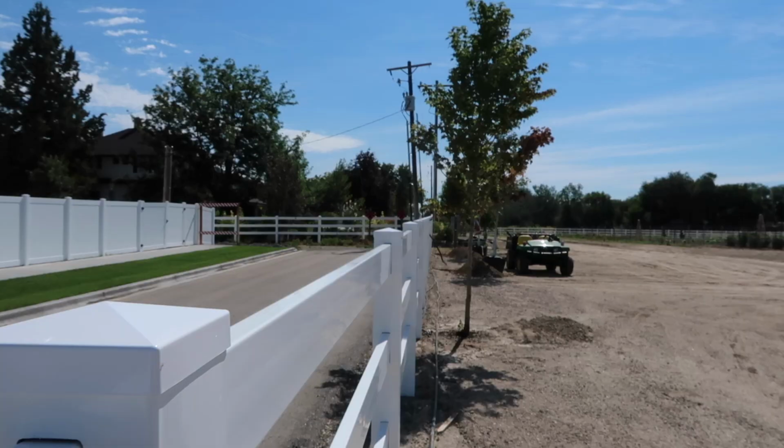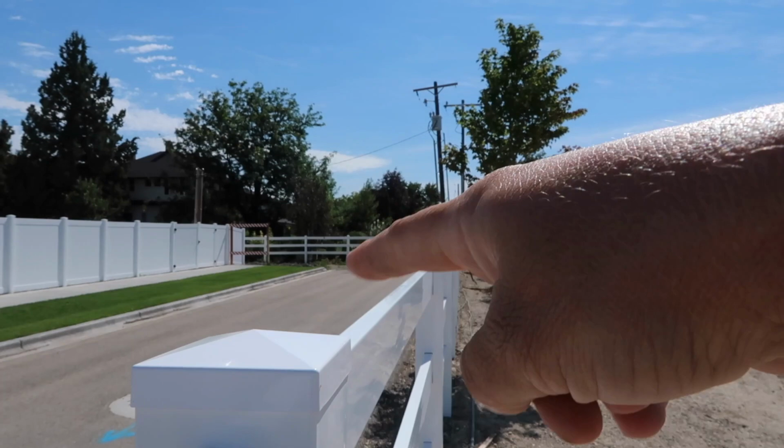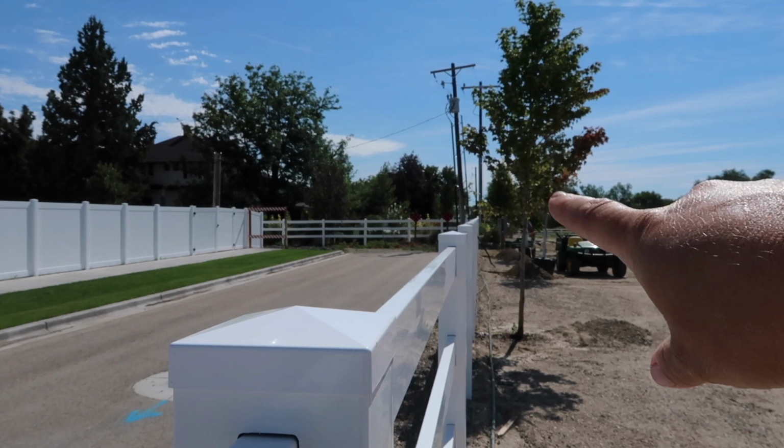So this is a good view. You can see that we'll just have it limbed up so that if anybody needs to come down here, of course we'll keep these all maintained. And these poles right here, you have to imagine them gone, because we are having those all buried this fall.